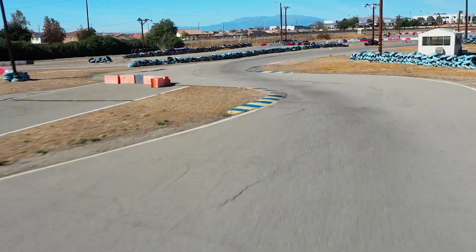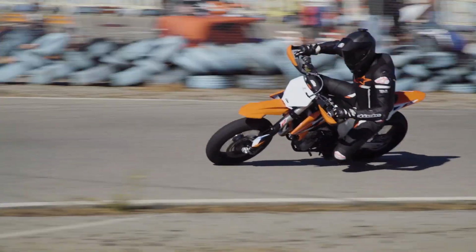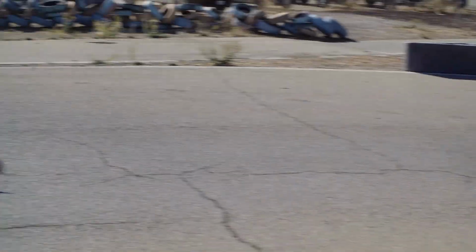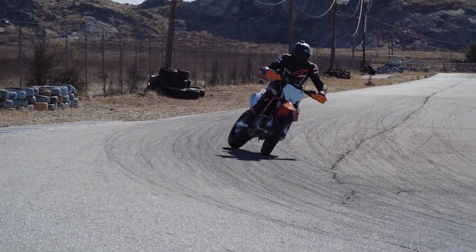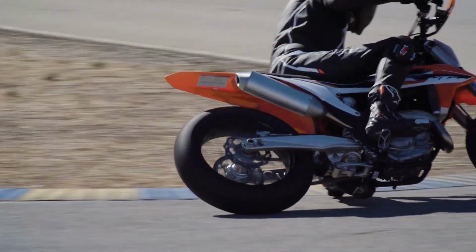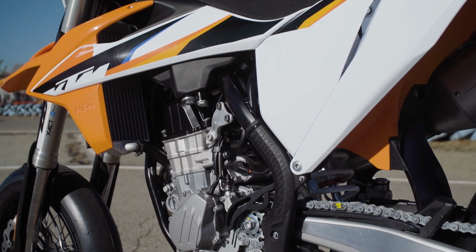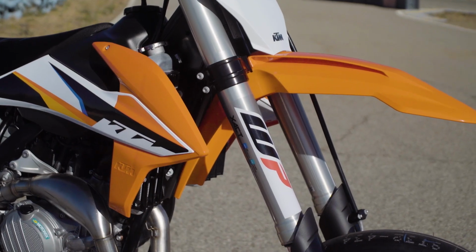You need a slipper clutch on these bikes because the back tire has so much grip against the pavement, and you need to be able to have that rear tire slide smoothly when you are going Mach speed here at the go-kart track. Chassis on this motorcycle, KTM continues to campaign an air fork.